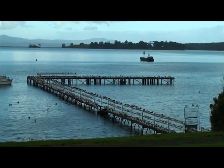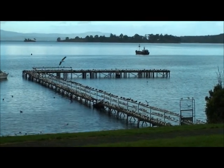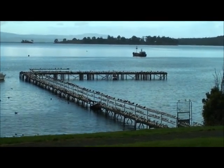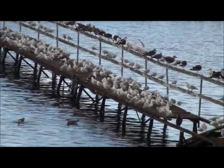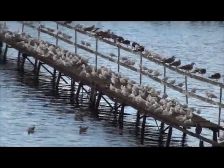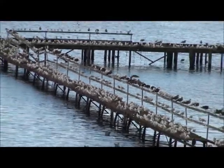This is still in Dover and we can see all the birds lined up on the jetty. There's hundreds of them, the different types too, the regular seagull and the other ones. That's cool. Yeah, these are just all the birds Greg just got. Amazing. Literally hundreds of them there.